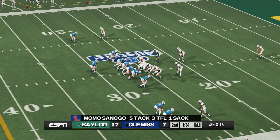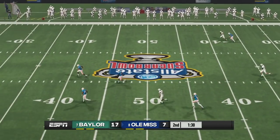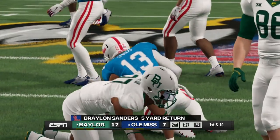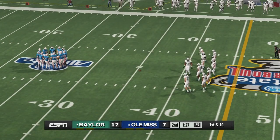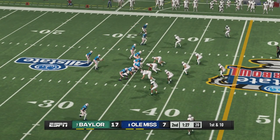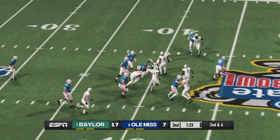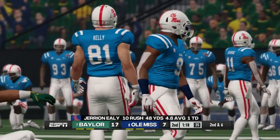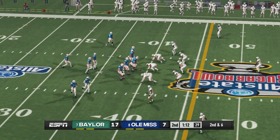Sanders is back to receive. Booming kick. Tackle made at the 35-yard line. Their last drive ended in a punt, so this quarterback's going to be looking for something better on this drive. Nice run, and he's brought down. That makes it second and six. From their own 39-yard line, it's second down.